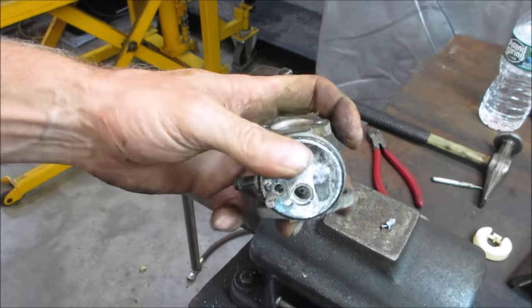Wheel number two. Thank you, Honda. Yeah, the old ones weren't even the same size. A little bit better presentation, I'd say. All right, I'm going to go give it a bath.